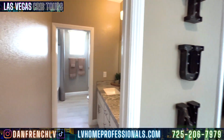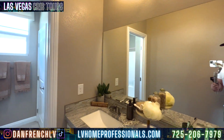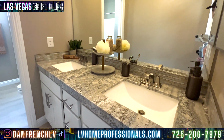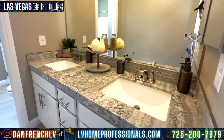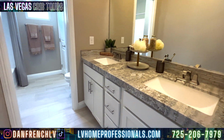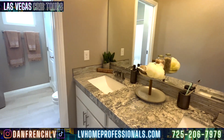You got your sharing sink. It's not a Jack and Jill, but a sharing sink. You got your dual sinks here. And look at those faucets. The upgrade that they put in these faucets, and the backsplash in the back, it's just these little detail things that really make a property, right? That just sets it off.